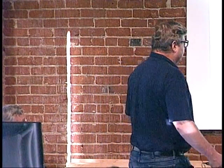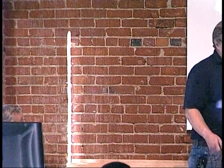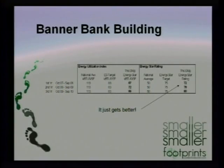They have a rating system that gives you the national average at 50%. And then out of all the buildings in their database, the Energy Star target is to attain a 75% level. In other words, 25% of the buildings are above that, and 75% of the buildings are below that 75 level. And that's called the Energy Star target.